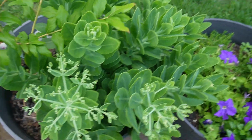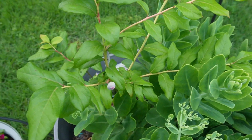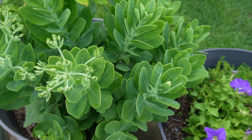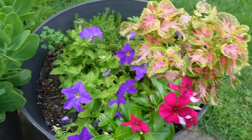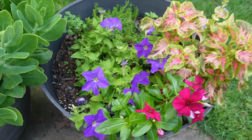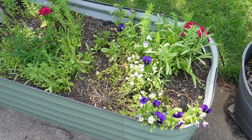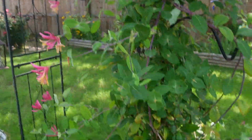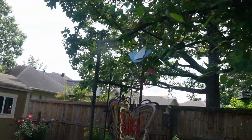There is a blueberry bush in here with a solitary blueberry on there, and I'm sure a bird will get it. These are live forever plants. It's actually one plant. It's just done really well. Some coleus and some other flowering stuff in here that my wife put in. Pansy's still going, viola's still going. Honeysuckle looks good. It's making its way over the trellis, the archway.